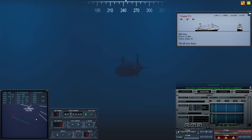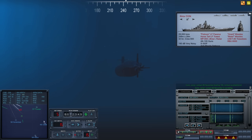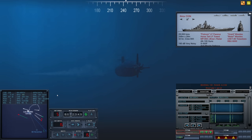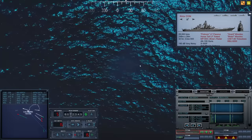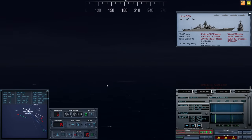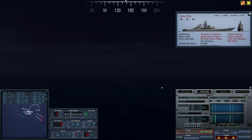Con sonar regained contact on Sierra 6, bearing 156. Two Udaloys running away at best speed. Here, bypass that trawler, go for the Kirov, please. Aye, so far, I'm not sure where that helo's at. Can you see this guy relative to the trawler? No.